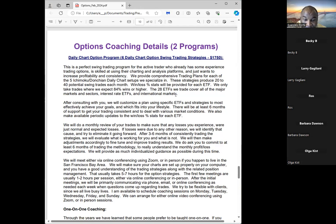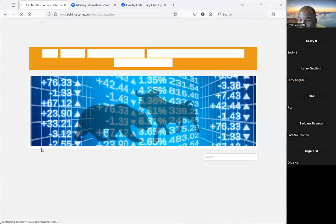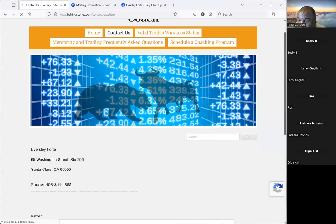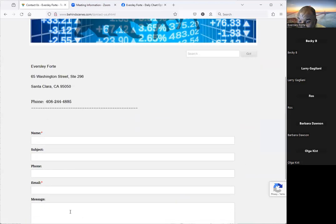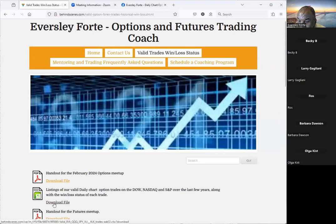We're a smaller group today, so any questions at all on anything, feel free to call me later. My phone number is on the handout on the website on the contact page. Let me go to that real quick so you see that. Okay. Here is my contact sheet. You can use the contact form. If you want to set up a time to talk about your specific situation, message me or email me, and we can set up a time to chat. All the valid trades are listed here on the spreadsheet. You can download the spreadsheet. The handout for today is here.